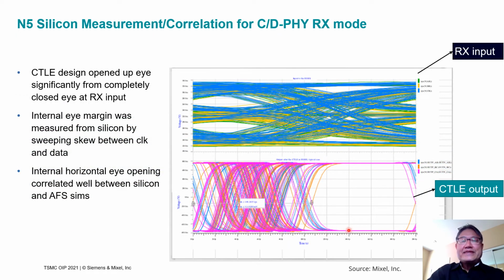Next, the RX eye diagram you see here shows that our CTLE design opens up the internal eye very nicely from a completely closed eye at RX input. We estimated the internal passing window by sweeping the skew between data and sampling clock and checking the pass and fail status from our data pattern checker. We have seen good correlation in horizontal eye opening between silicon and AFS SIMs.